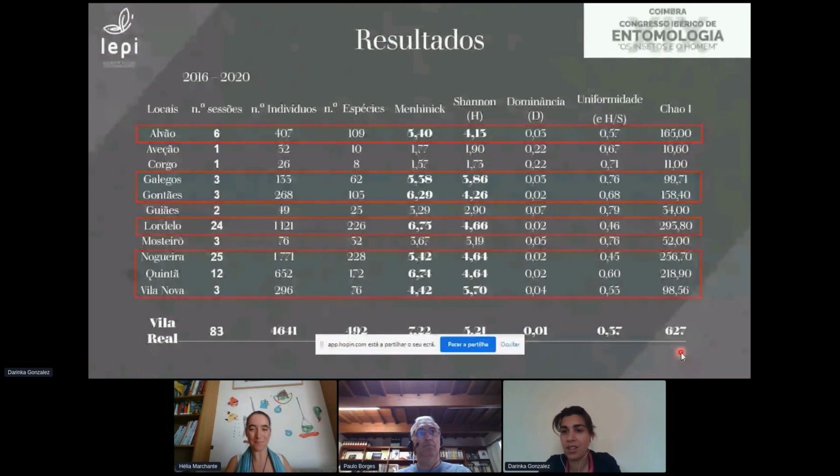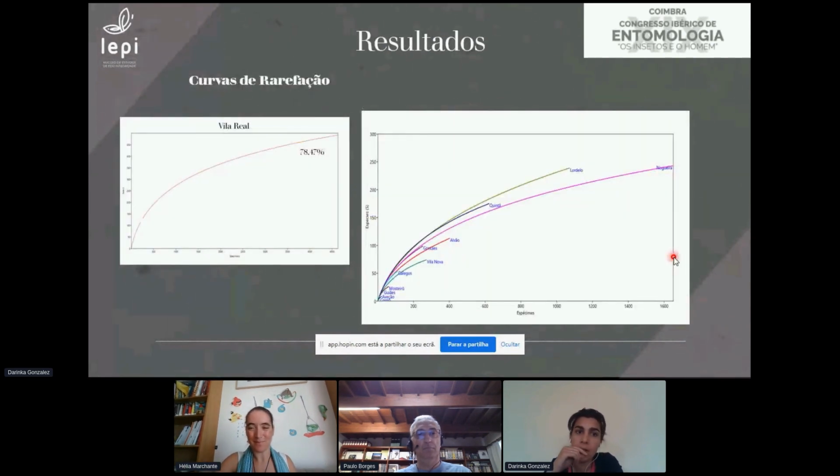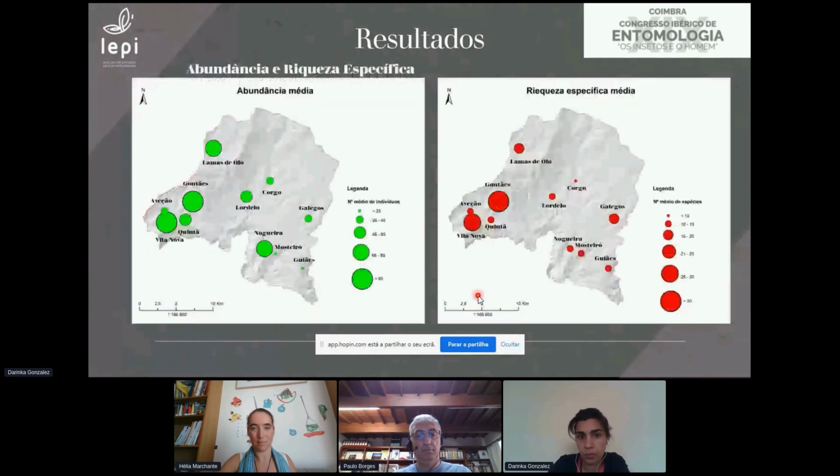O potencial, e ainda estou muito atrasada, temos o potencial por local de espécies que nos é dado. Temos aqui curvas de rarefação, portanto, permite-nos ter uma indicação de quanto completo está a nossa amostragem. Em Vila Real, no total, temos 78,47% amostrado do potencial de espécies que a área tem. Aqui o contributo de cada um dos pontos, vemos que Nogueira, Lordelo, Quintã são os pontos com maior cobertura da amostragem, sendo que os outros ainda estão algo incipientes.